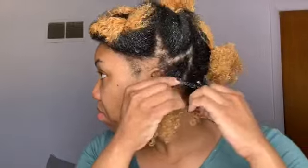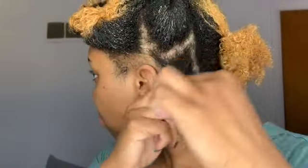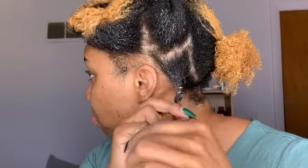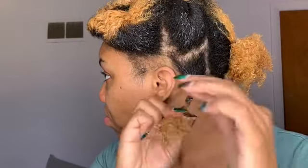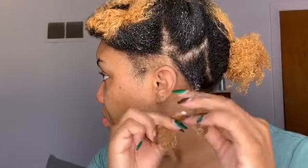And for me, I like to go in with my little brush and detangle it some more just to make sure that my twists are nice and smooth as they get put in. And I don't think we need to go into a twisting tutorial, but if you do not know, or if you just want to watch, I think this will give you pretty much the cues of where you need to go with twisting your hair.